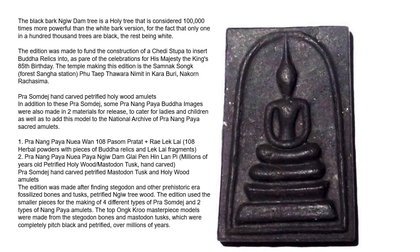So the addition was actually made to fund the construction of a Chedi stupa, which is a relic, the spire you see in the temples, in which always have Buddha relics inserted into them. We'll usually have a ceremony when it's finished to insert the Buddha relic.